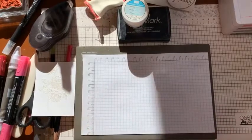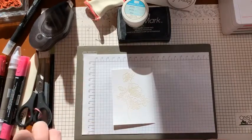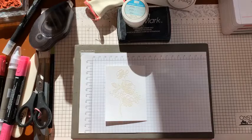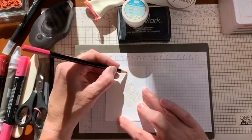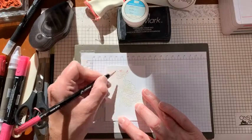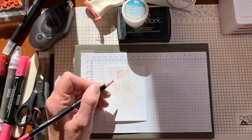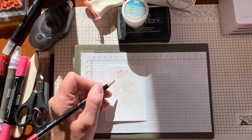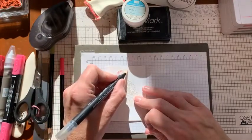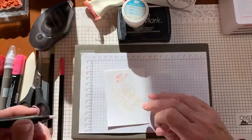So that's that. Now we're going to colour. I've got the Melon Mambo actually, because I don't have watercolour pencils in the polished pink. So what I'm going to do is add some colour. And I could smooth it out a bit with my blender pen. It takes away the lines.